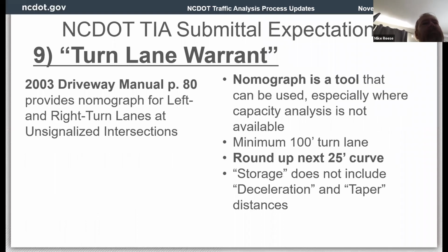Next, please. The nomograph, which is noted as turn lane warrants in the back of the driveway manual, just a little clarification on how to use it, that you round up to the next 25-foot curve. An interpretation is if we're less than 50 feet, we're probably looking at direct taper. For between 50 and 100, round up to that minimum 100 feet, and then in 25-foot increments beyond that. And that it's a tool, it's not an absolute, but that it can be used. It's in the policy. I expect there's more than likely going to be an update or a replacement of this, but based on the current manual, it is an option, especially when analysis is not available.